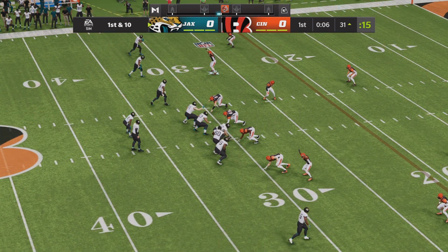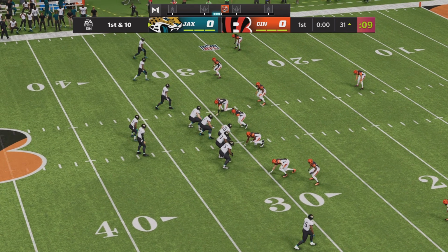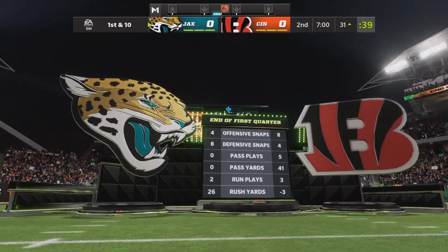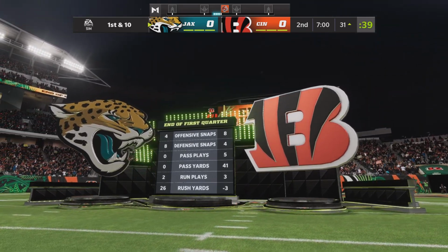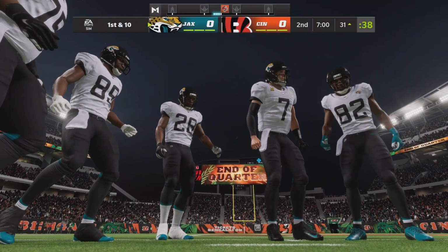Ready? Black 20. No score after 1 on EA Sports. The Jags with the football to begin the second quarter as they've got it with a 1st and 10.